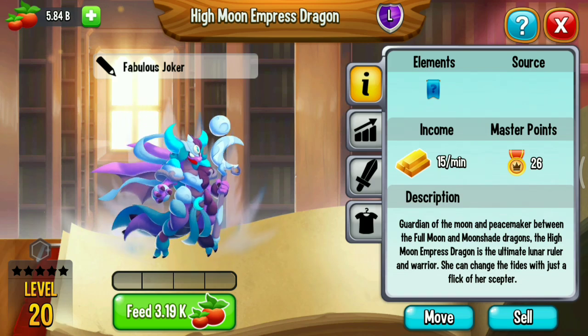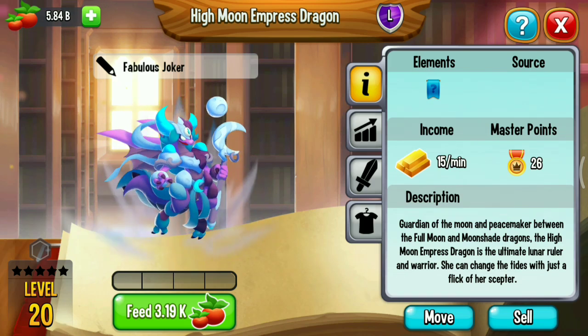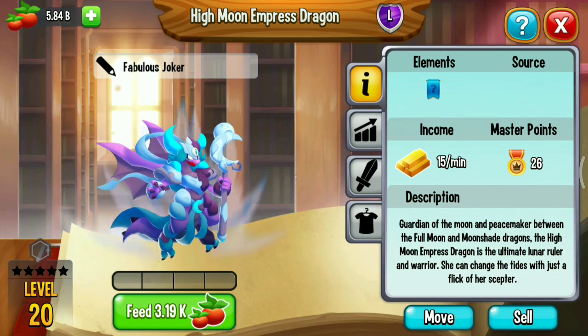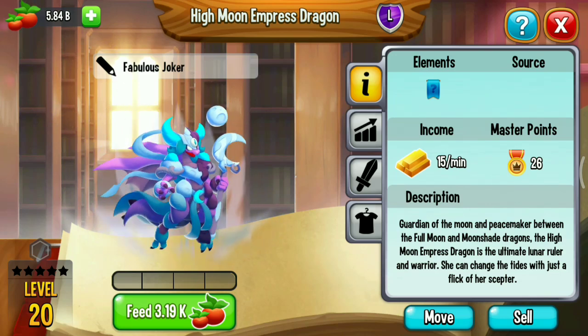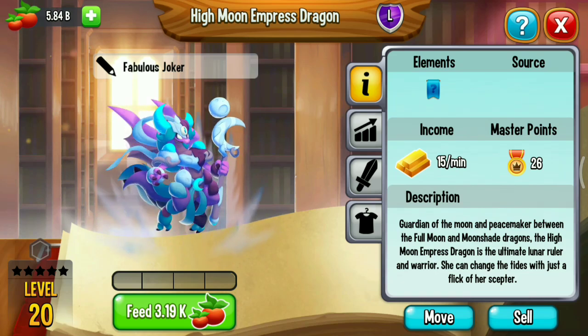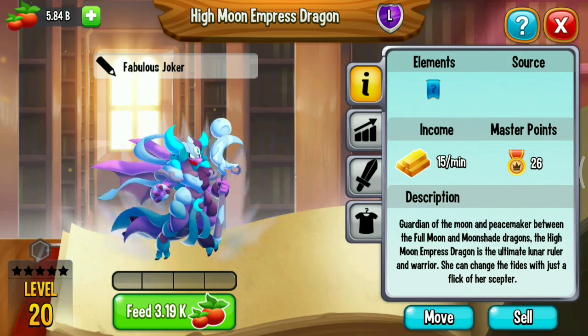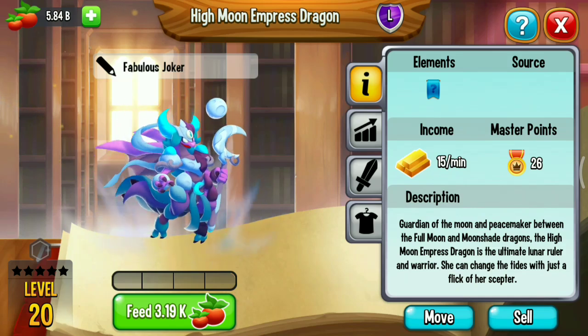Maybe this dragon will have a dark element because the dragon's name is High Moon Empress Dragon, and based on her skin, this dragon may have an ice element or pure element.